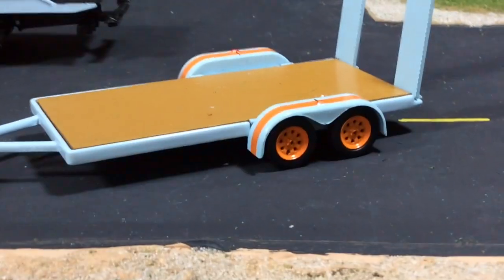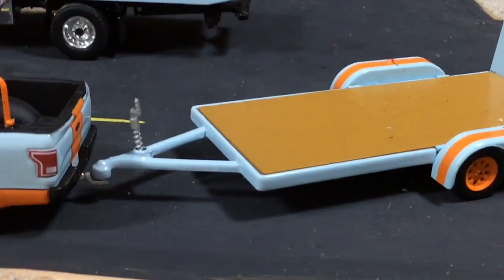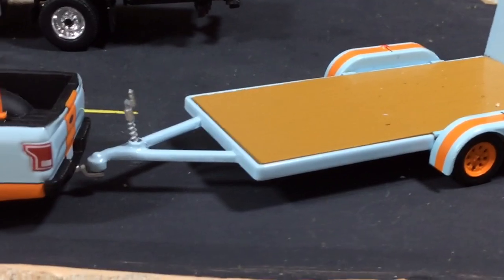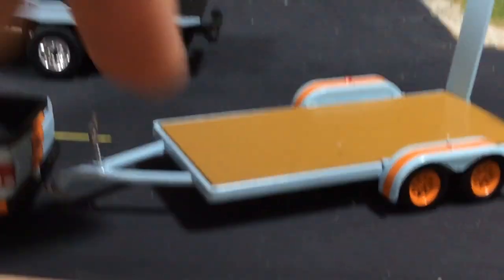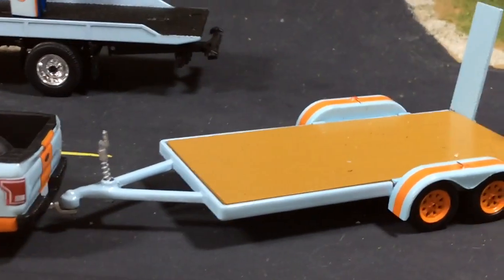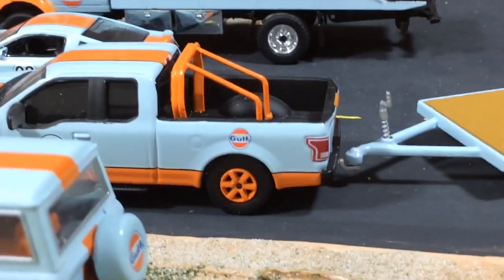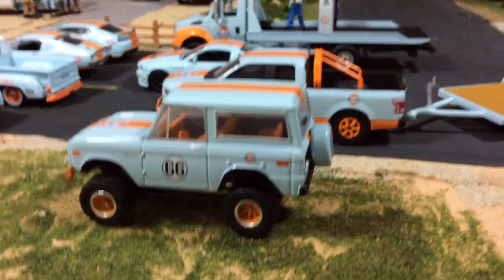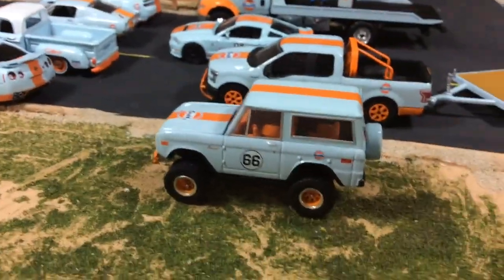Kind of glad that they didn't do a car hauler, since we already have a Gulf car hauler. But it would have been cool to have the big long utility car hauler that has the push bar up here with the lights and the spare tire. That one would have been preferred, but what can you do? So I'm pretty happy to have this one here, especially.